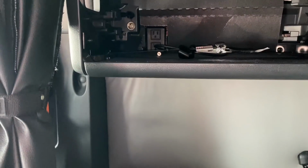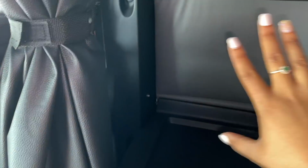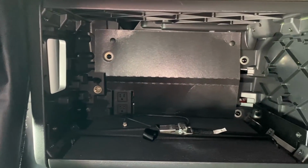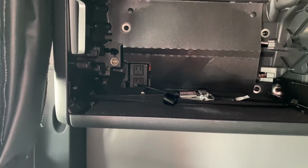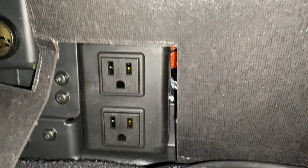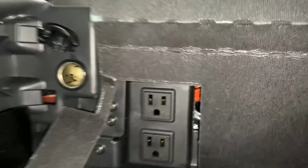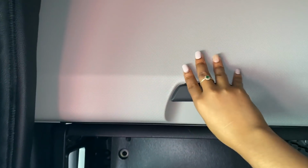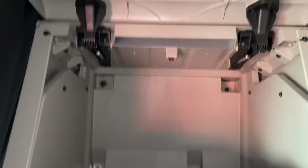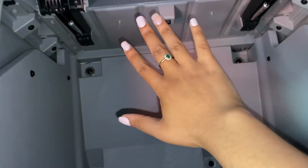Over here, one thing I noticed that's different is it's open space right here, which is cool. You have this area, which I would assume is for some type of appliance like a microwave. You can see they have the 3-prong ports here. And then up here, you do have another cubby similar to the one behind us, which has open space. And this is a lot of space, by the way.